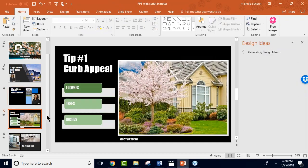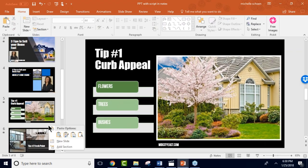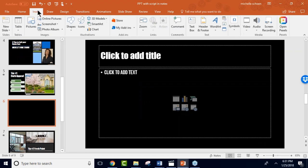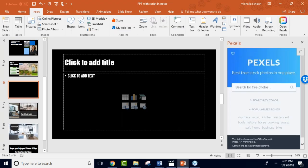I'm gonna just do a couple more. Probably won't do this last one, but just so you see how I got some of these things. Like for example, this is different. This here is called Smart Art. So create another slide. I'm going to insert, I guess I'll just use Pexels again, and get something for curb appeal. This was something about trees and flowers and all that. Curb appeal. See what we got here.